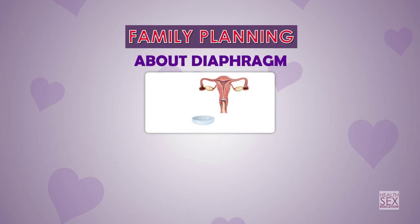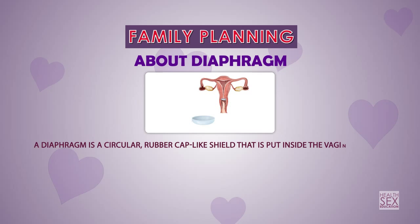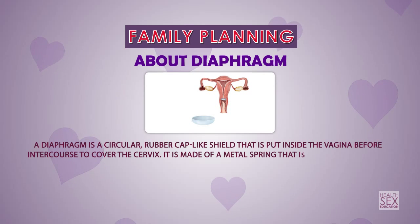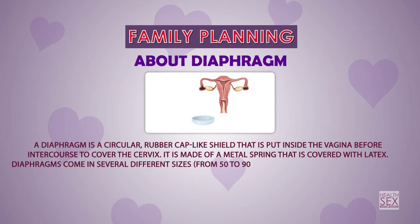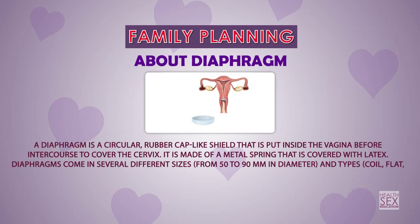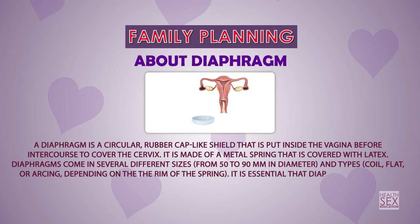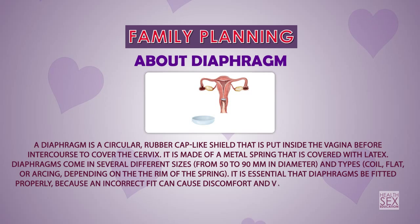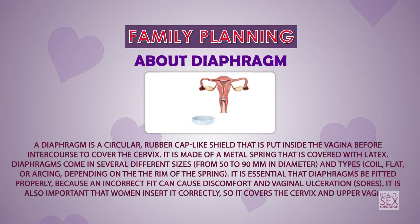About the diaphragm. A diaphragm is a circular, rubber cap-like shield that is put inside the vagina before intercourse to cover the cervix. It is made of a metal spring that is covered with latex. Diaphragms come in several different sizes, from 50 to 90 millimeters in diameter, and types, coil, flat, or arcing, depending on the rim of the spring. It is essential that diaphragms be fitted properly, because an incorrect fit can cause discomfort and vaginal ulceration, sores. It is also important that women insert it correctly, so it covers the cervix and upper vagina.